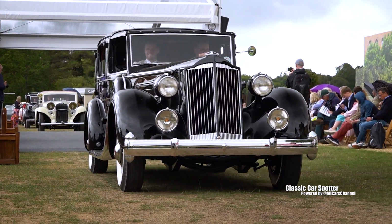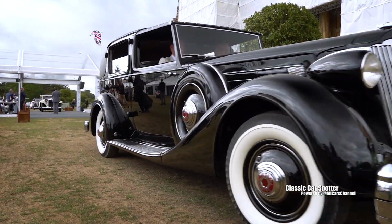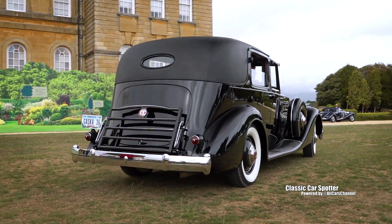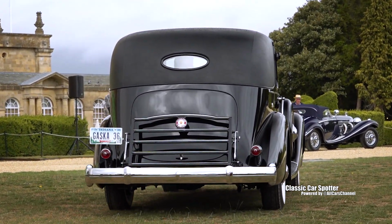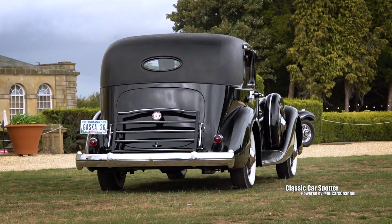Class D now, ladies and gentlemen. Elegance, grace, and luxury. All the way from Denmark, Mark Vogel with the 1933 Delage D8SS by Gurney Nutting. Delage in the 1920s and 30s was in its golden age.